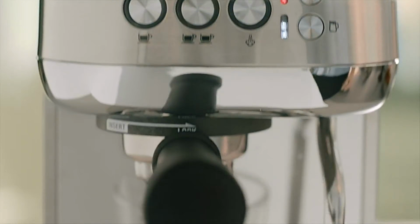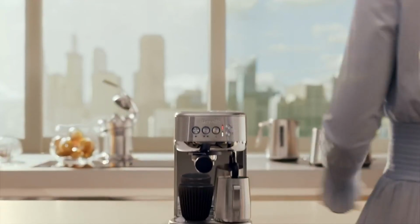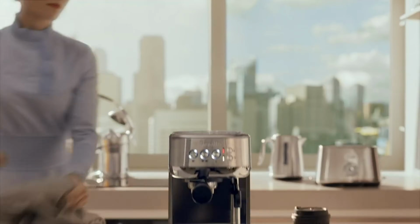Overall, the Breville Bambino Plus combines speed, precision, and versatility in a compact design. Its lightweight structure may feel delicate, but its performance rivals larger, more expensive machines, making it ideal for home baristas seeking quality and convenience.